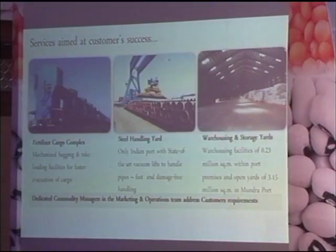The cargo handling facilities which we have developed are aimed at making the association of the group as well as the customers a grand success. And for the same reason, I'm just running out of time, so I will have to hurry. I will just skip through some of the slides.